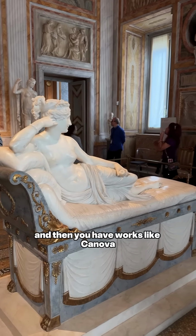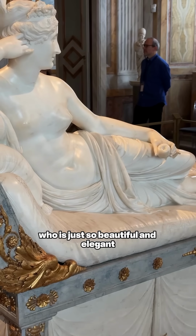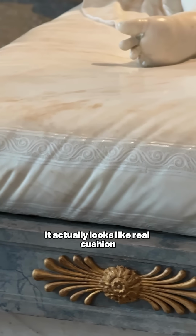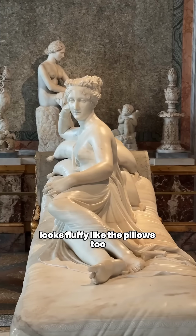And then you have works like Canova, who is just so beautiful and elegant. Look at the cushioning. It actually looks like real cushion. Looks fluffy, like the pillows too.